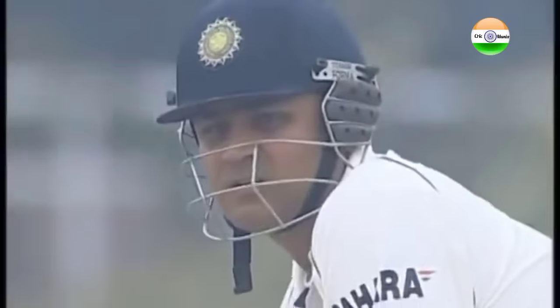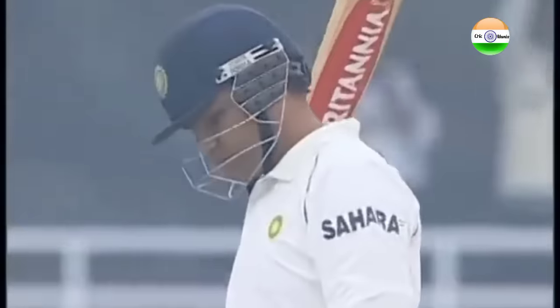I don't think it's going to be very fruitful to bowl outside the off stump to Virender Sehwag. Not that wide of off stump at any rate. I think you need to be a bit straighter, bring that bat pad into play, inside edge onto the pad or onto the thigh pad.